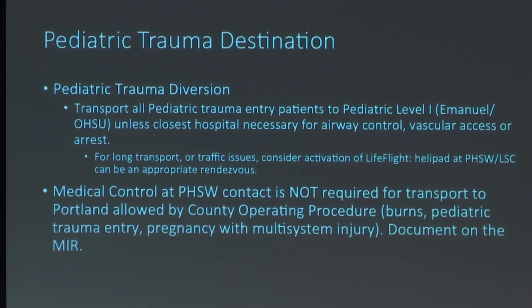Transport all pediatric trauma entry patients to pediatric level 1 hospitals. That's Emmanuel or OHSU. Most of the time, if you're going from the field and you're entering into Portland, your destination will be Randall, because that's the catchment area. If they're going by helicopter, then they fall into the trauma system there, and they sort of alternate back and forth. But that's not your worry.